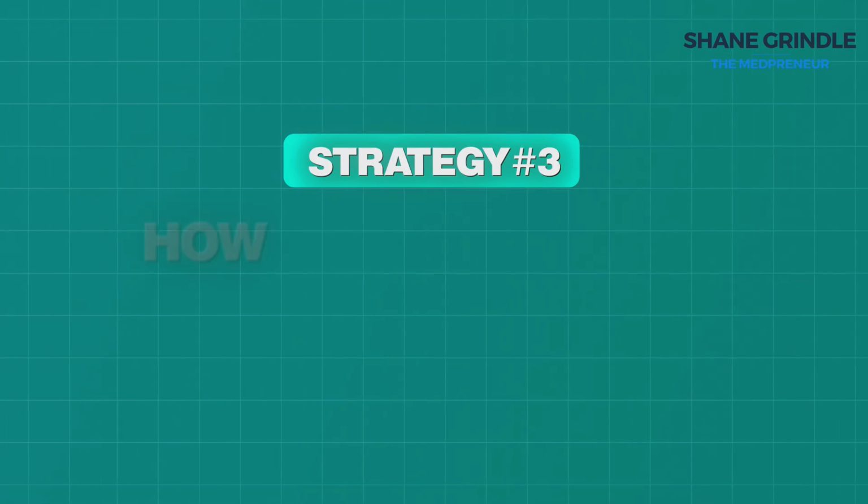Now that we have a plan, let's move on to the next tip, which is how to dominate the market. Now think about the last time you had a medical question. You went to Google, right? Your patients are doing the exact same thing, but here's the problem. They're going to WebMD and now they think they've got cancer. And then they come to you and say, I've done my research, I've got cancer. What's next? And that's the problem. They're getting their information from WebMD instead of you.